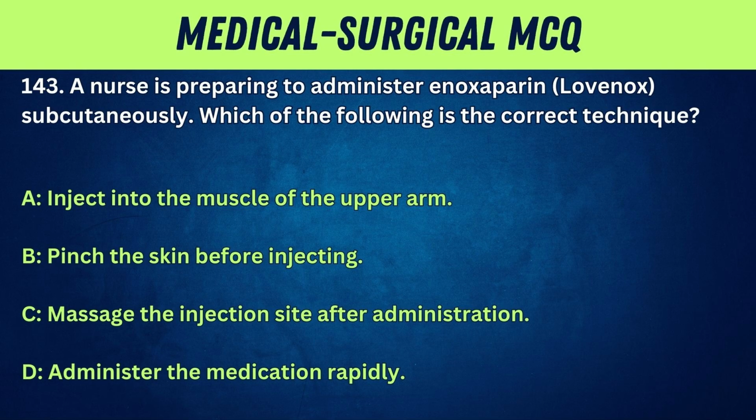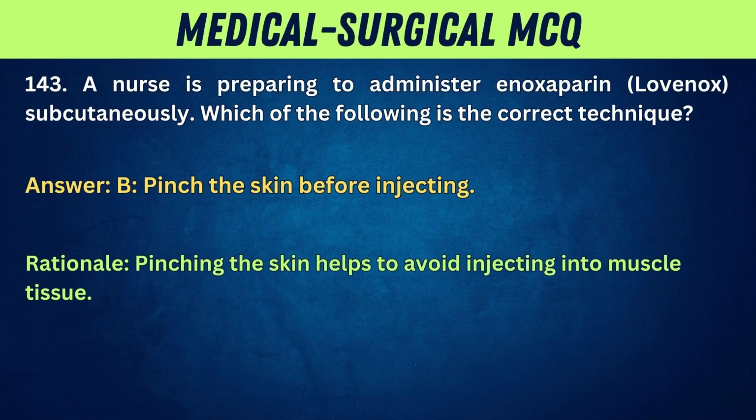143. A nurse is preparing to administer enoxaparin, Lovenox, subcutaneously. Which of the following is the correct technique? A. Inject into the muscle of the upper arm. B. Pinch the skin before injecting. C. Massage the injection site after administration. D. Administer the medication rapidly. Answer: B. Pinch the skin before injecting. Rationale: pinching the skin helps to avoid injecting into muscle tissue.